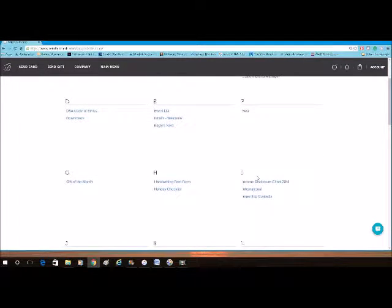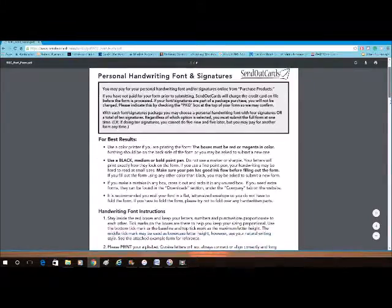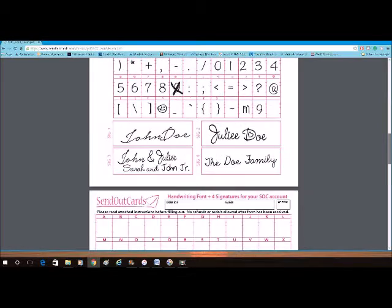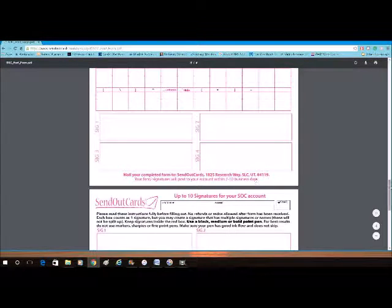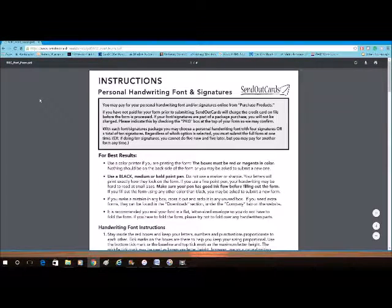If you wanted to have your own signature and/or handwriting uploaded, it's right here under H, handwriting font form. I've printed this, filled it out, and mailed it to them. Instructions are right here, and you can follow the directions on this instructions page, and there's a fresh brand new one for you to fill in your information. So that's very important. And the address is right here at the bottom on Research Way, Salt Lake City. And then one here for signatures, the quality of personal touch that it provides the recipient.